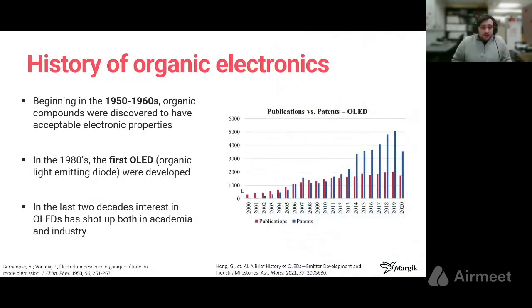So before we dive too deep into our materials, we need to discuss the history of organic electronics, since that's the industry we're really trying to hit on. In 1953 specifically, it was first discovered that organic compounds were electroluminescent and also had other acceptable electronic properties. A lot of the early research was done in that time period, the 50s and 60s. In the mid and late 80s, the first OLEDs were being developed. And you can see through the graph on the right that in just the last 2 decades alone, industry and academia have been really interested in OLEDs.